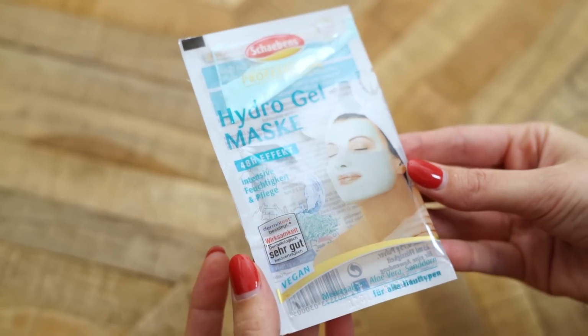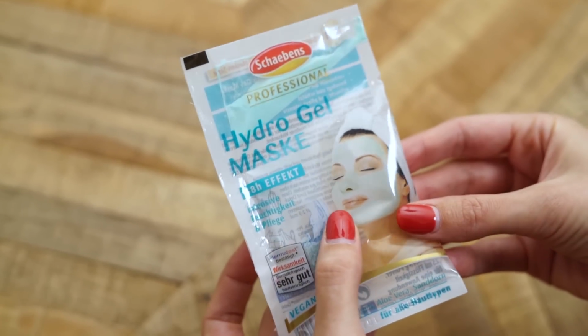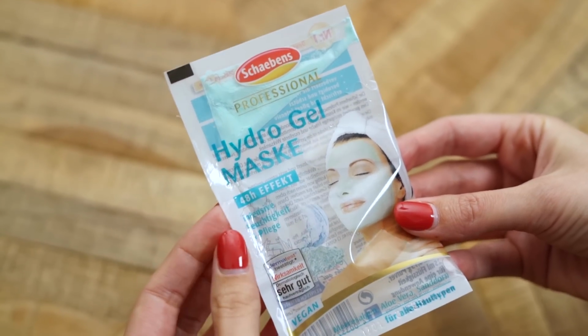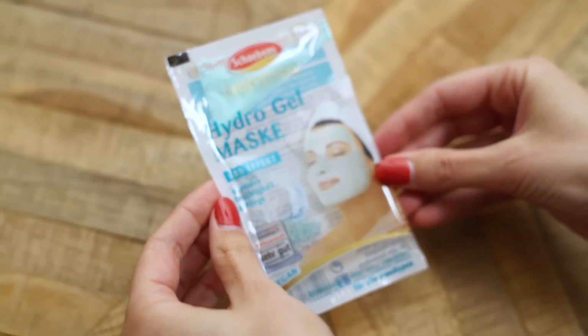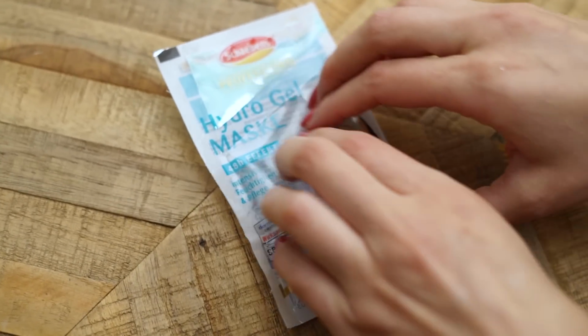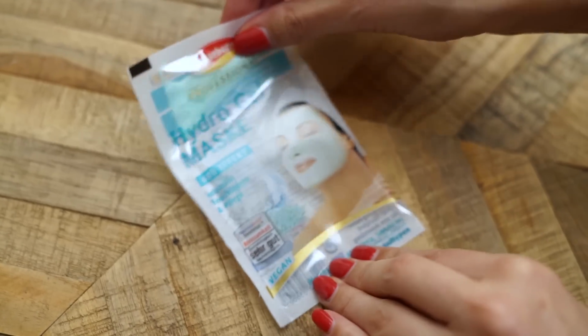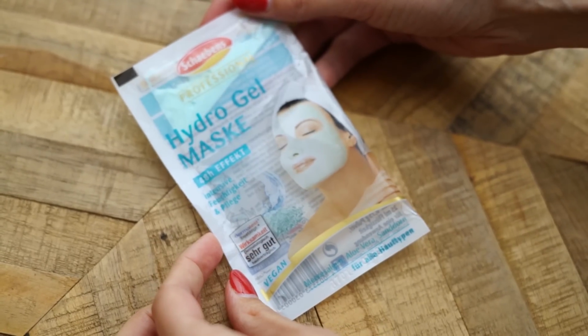From time to time, I also do masks whenever I feel that my skin needs it. I don't really do it on a regular schedule. This one is by a German brand. It's Intense Hydration in a gel formula. So you push the gel towards the powder, you mix it, shake it. It's fun. I like that one.